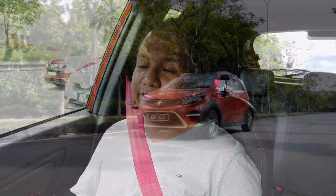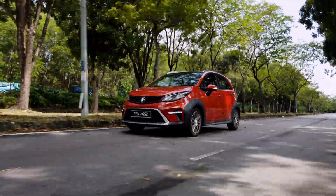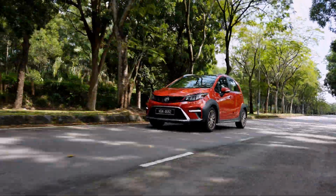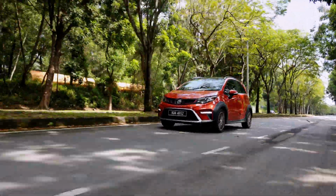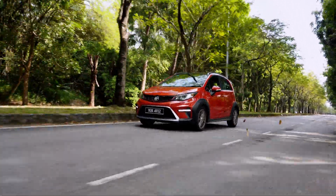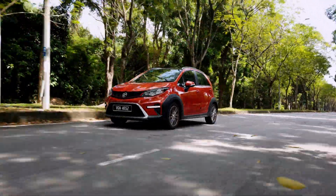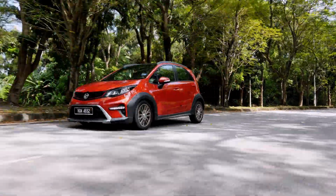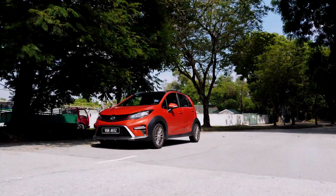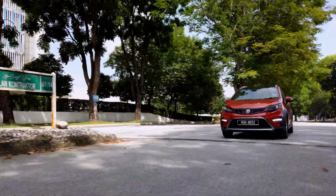But that said, I feel like the Proton Iriz is designed for people who want to stand out, especially in this active variant. It certainly draws attention. Now, I had the Persona and Iriz with me together for a couple of days, and I admit that most of the time I would end up reaching for the key for the Proton Iriz. There's something about it that it has so much character to it, and it makes it a really fun thing to be in. These red seat belts, the red accents around the interior, and the semi-bucket seats with active script on it, I don't know, it does something for me.